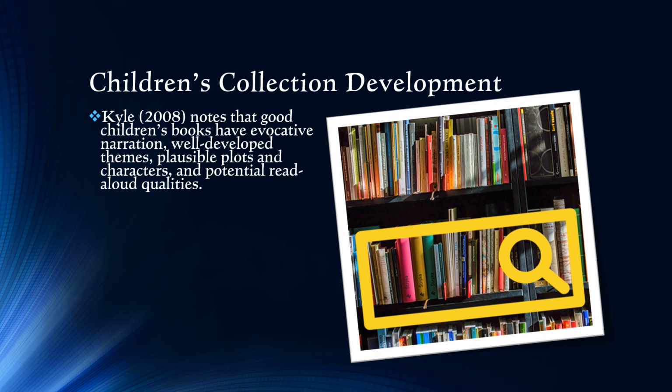The article by Kyle, "Children's Collection Development: Good Books or Books Kids Like," focuses on the aspect of simply trying to find books that are good, both in educational quality and in childlike appeal, which can be hard enough to do without considering banned books. Kyle, 2008, notes that good children's books have evocative narration, well-developed themes, plausible plots and characters, and potential read-aloud qualities.